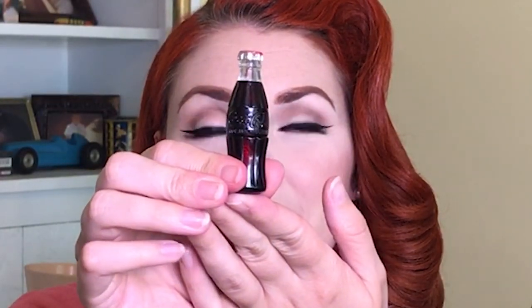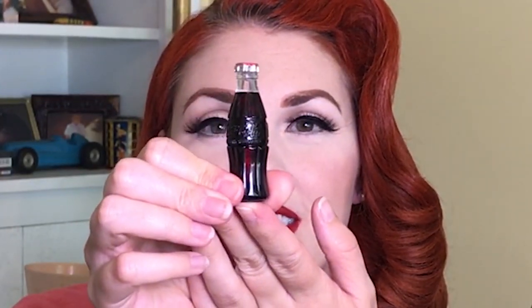Also from Peggy's yard sale was this amazing Coca-Cola, and at first my husband and I didn't know what it was. We thought it was just like a little plastic Coke bottle. So I'll show you up close, and then I'll show you what it is. Cute. So it is actually a lighter, and it works, it strikes, and yeah, super awesome. And it is mid-century Coca-Cola memorabilia. So I thought that was so cool, and we paid 50 cents for this one.